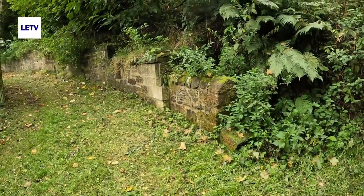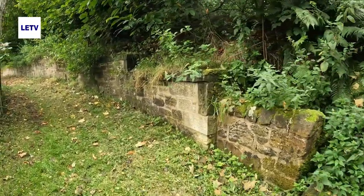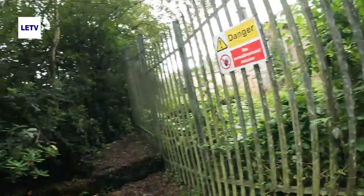We'll see if we can get round the front and go round the other side. Again, it's all walled around the back here. So this would have been all part of the old boundary of the land, probably.